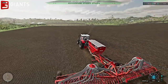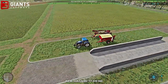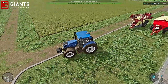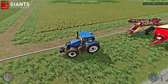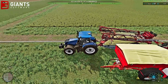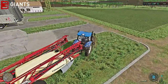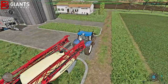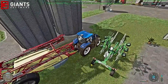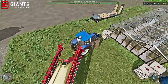Right. That guy is seeding away happily. Right, let's go and now do our pickup with our New Holland, who's going to grab our sprayer for us. And then we can kick on with the 2 spraying contracts that we've got to do. Tell you what, there's not a lot of room now to drive through here, because obviously my quad bin silo that I bought in the winter now does actually take up a little bit more room.